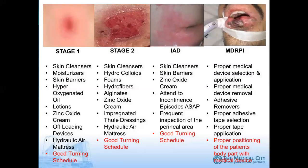These are the common dressings that we use, and this is included in our protocol. For stage 1, we use skin cleansers, moisturizers, oils, lotions. In stage 2, skin cleansers, foams, hydrocolloids, fibers, transparent films, tool dressings. For IAD, you need barriers, cleansers, zinc oxide, no?